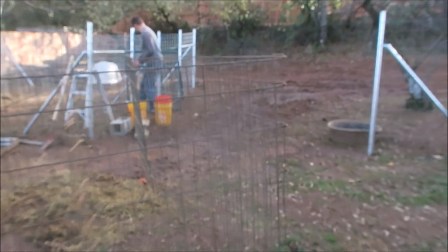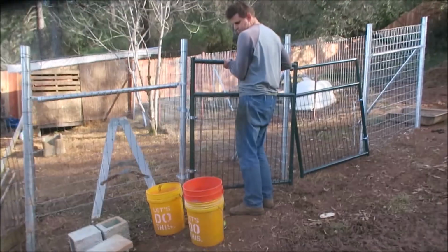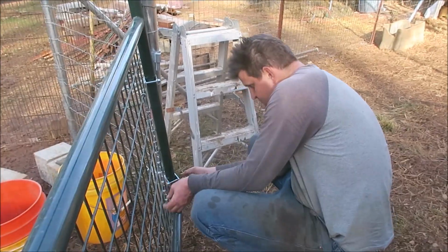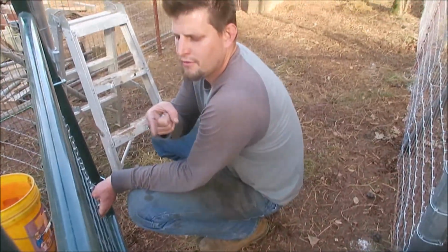What's happening? I'm trying not to talk too loud because if the piggies hear me, they start going crazy. Gates are here. My amazing hubby is putting them together because he is amazing.